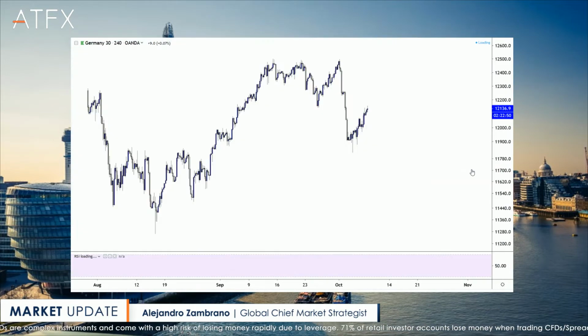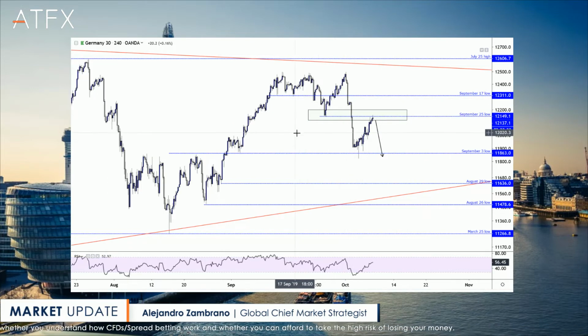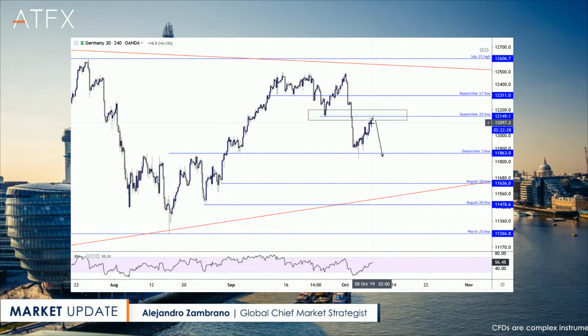The German DAX has tumbled, took out this level, is now at the little sell zone, and as I said, as long as it trades below the September 17th low, which is here, this trend is going to be bearish. I think the way this looks, it doesn't look like it wants to roll over immediately, and RSI as well is not even properly overbought yet, but I think we can go up a bit more and then probably lower.